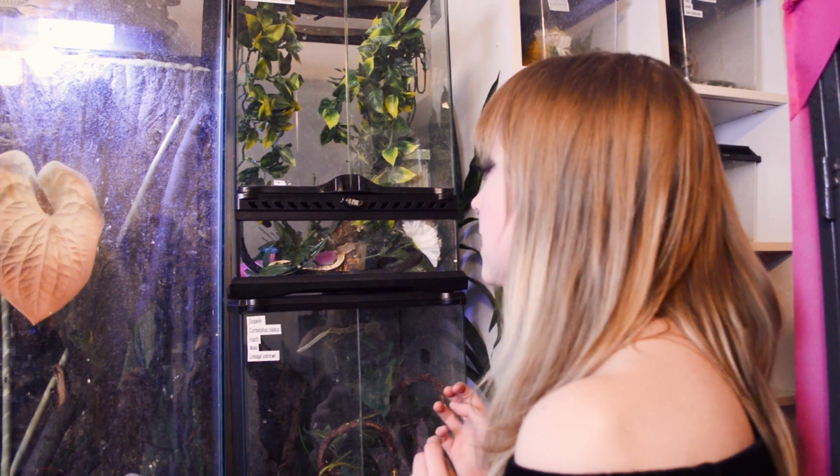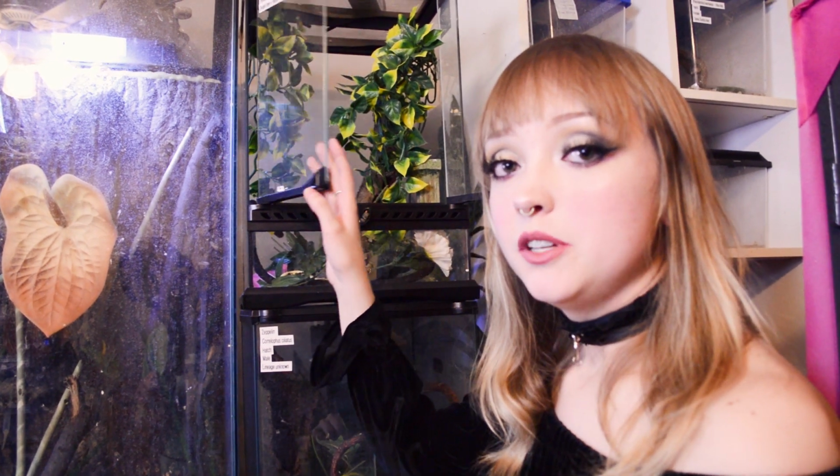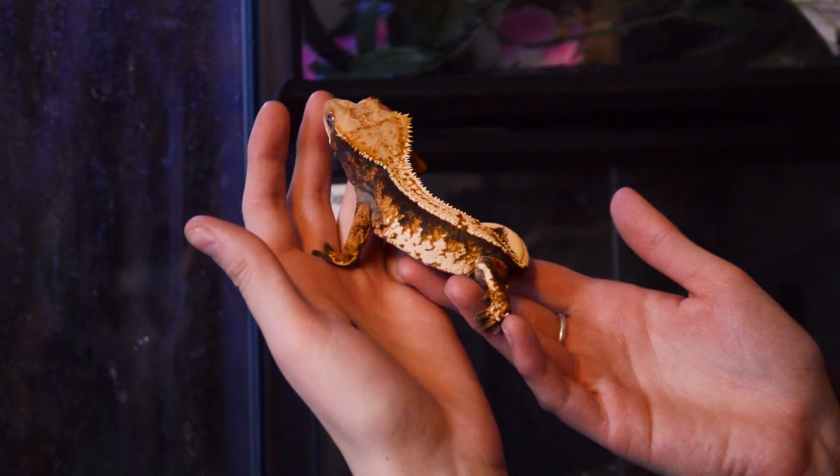Calypso is one of my most prized crested geckos. She is from a wonderful breeder based here in Texas. And I plan on breeding her with Zeppelin whenever she gets big enough because I think they would make beautiful babies together. So as you can see, she's incredibly gorgeous.